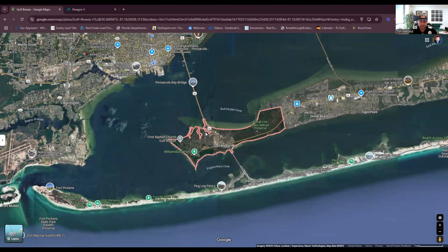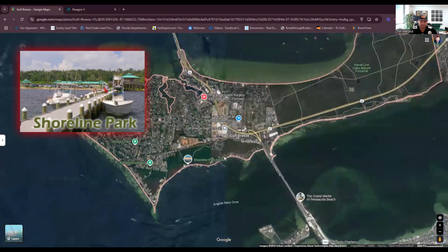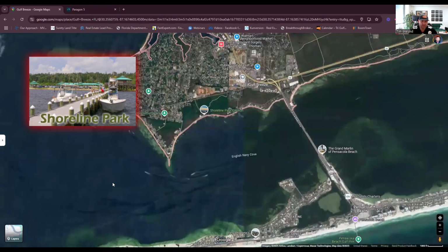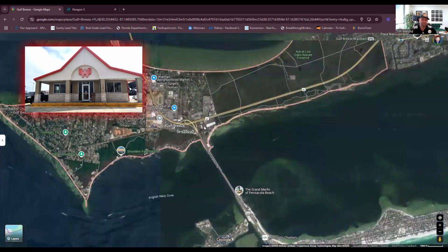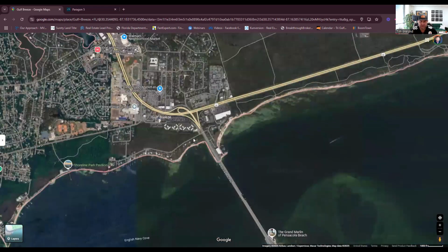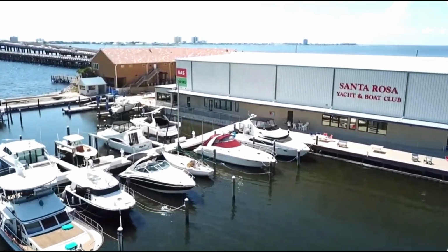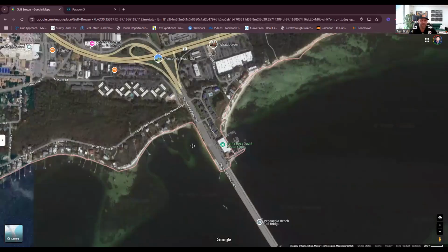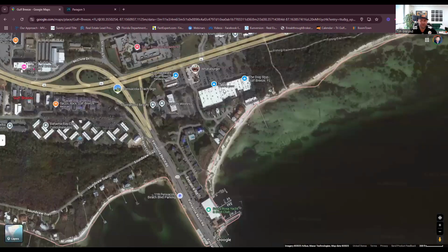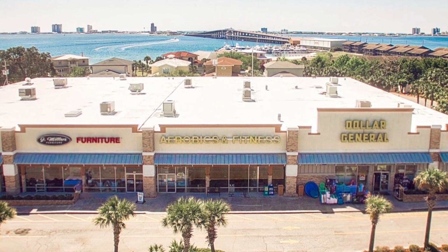Now, sometimes people might want to drive their boat or trailer their boat over to Shoreline and put it in the water so you're not as far of a drive. You also got Whataburger. You got some really cool little townhouses and condos along right here. You got the Santa Rosa Yacht Club, marina, things like that. They got a little theater right over here.